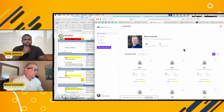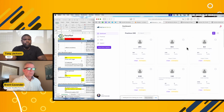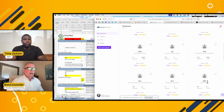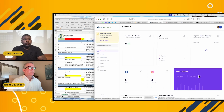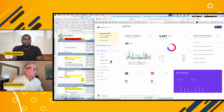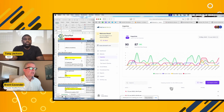Yeah, and that's really the goal that we're striving towards. Look, we are tracking the data on all of our clients. We're looking at the number of website visitors. We're looking at the number of inquiries. We're even drilling down on the data so much, Tony, that we know where people are coming from and how long they're staying, where they're staying, right?